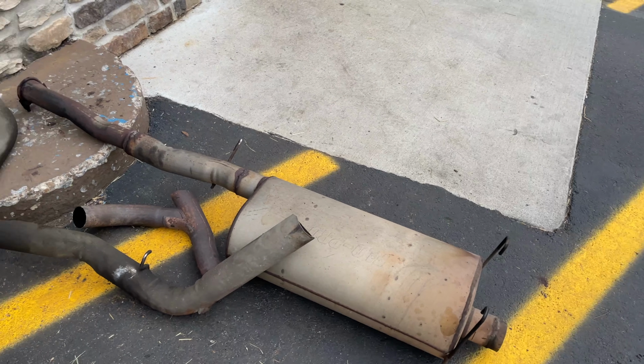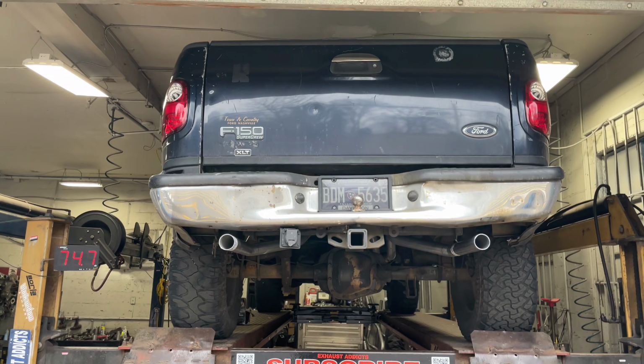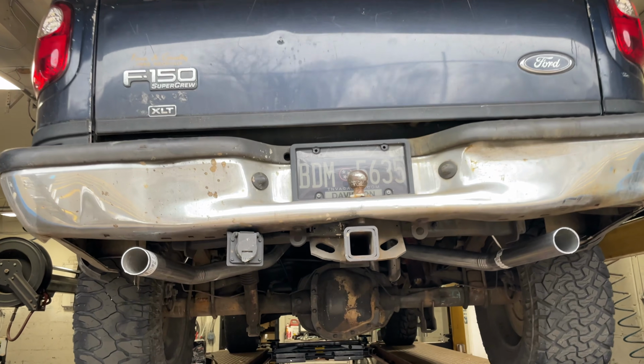There's the original exhaust that was on it, all rotted out. We took it out, cleaned it up for him, and ran new exhaust for him. So we'll let you guys hear it in a second. Hope you guys like it.